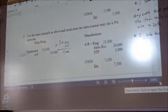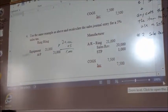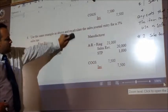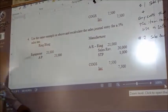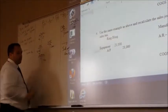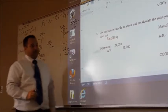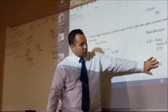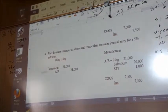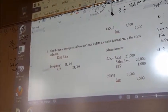And then what changes just a little bit is we have a new credit here, and what the buyer has to pay me goes up just a little bit to $21,000. Because of that sales tax. Notice the cost of goods sold did not change. It still cost me $750 whether I charge them sales tax or not.